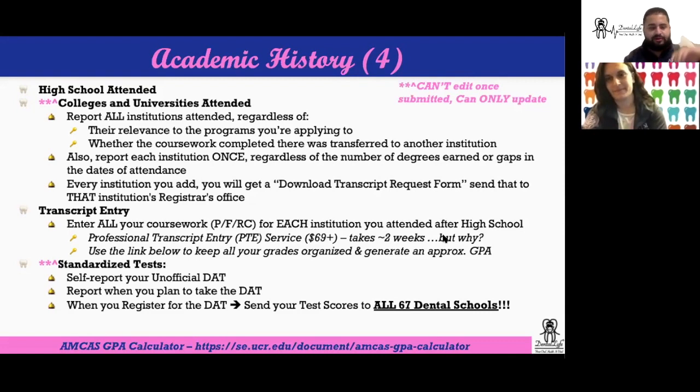And you go in there, and then you input all your courses, your grades, whether it was quarter, semester, and how many units that course was worth. And that will generate an approximate GPA per year. Let's say your freshman year GPA, you got this, and then it generates even postdoc or master's degree GPA. So it's a very handy tool to use.